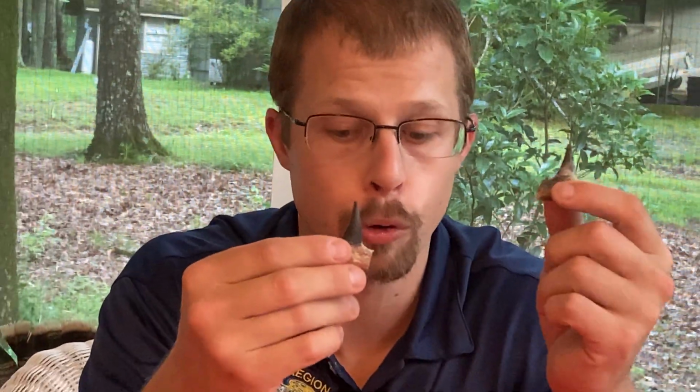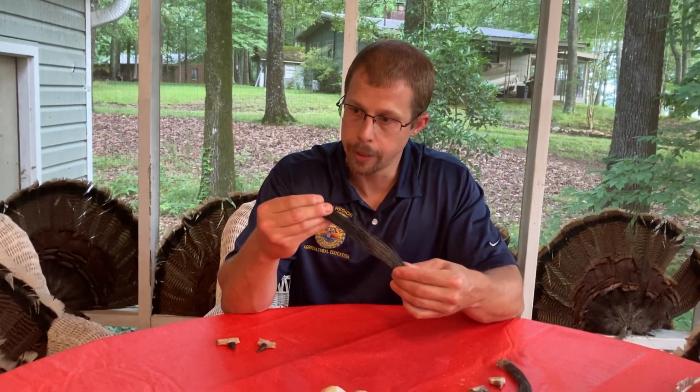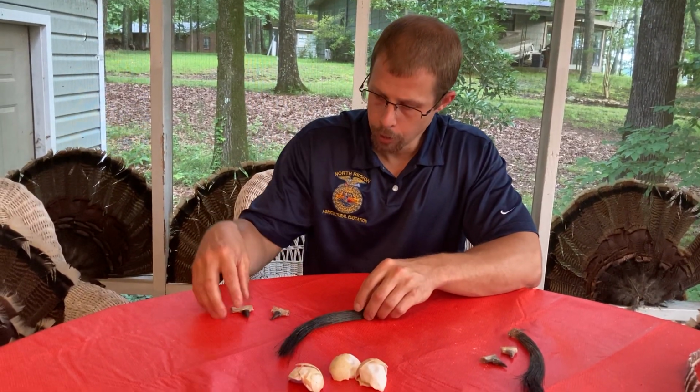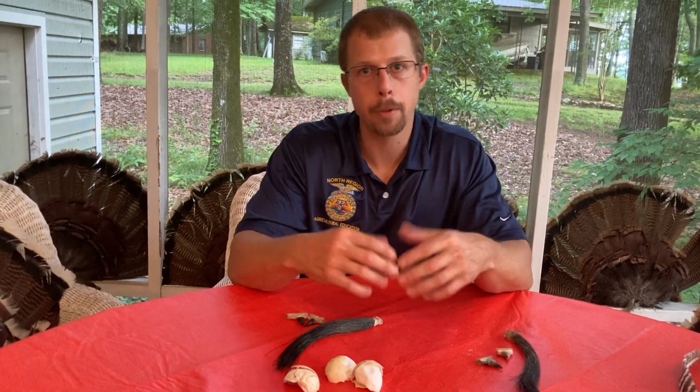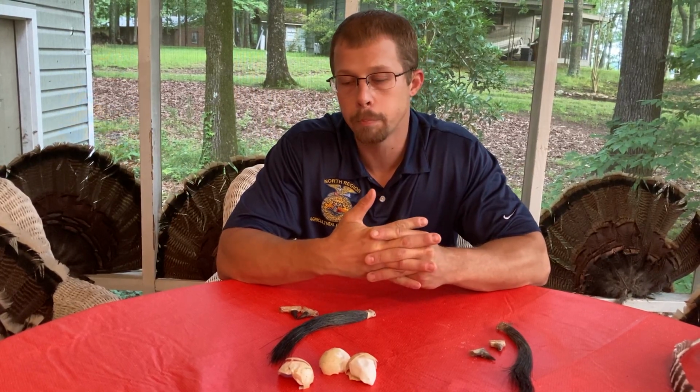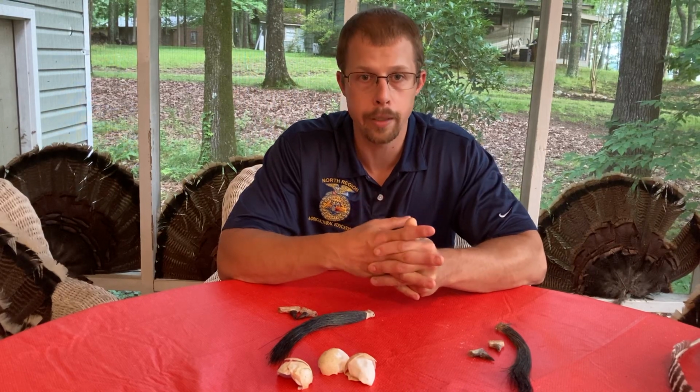You can see the difference in thickness and length of that spur of the 3, maybe even 4-year-old turkey versus the 2-year-old. And the beard will be a little bit longer as well, as this one is, probably 10 to 11 inches in length. So that's how you distinguish a jake from a 2-year-old to a 3-year-old, and so forth and so on. Some toms can have multiple beards. They can have 3, 4, 5, 6, just depending. It is a rarity, like a non-typical deer would be for a deer hunter. But you would score turkeys based on beard length, spur, and weights.